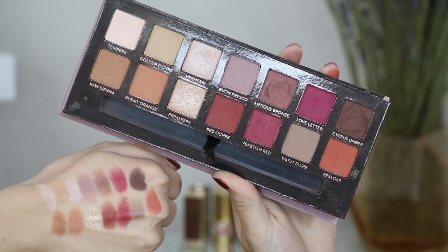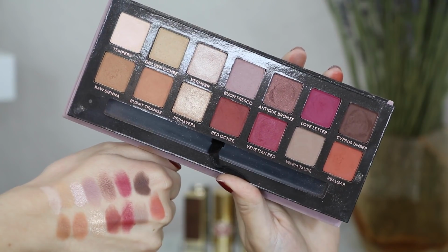For eyeshadow palettes, I actually have two to share with you. This one is in everyone's yearly favorites, but for a great reason. It's amazing. This is the Anastasia Modern Renaissance palette. I have always liked Anastasia palettes, but they've never blown me away. This one was one that really blew me away. I have used this so much. I am so surprised I haven't hit pan on any of these.